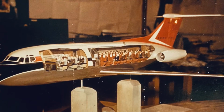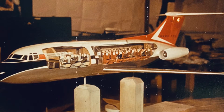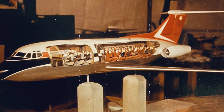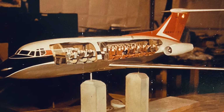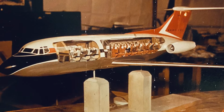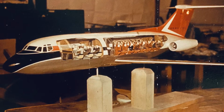What we're looking at here is a probably unique model, large scale, of an Avro 707 concept model. It appears to be similar in size and utility to the BAC 111. This model dates from the very early 1960s. It's a cutaway, Perspex model. Again, I've never seen such a model like this before.